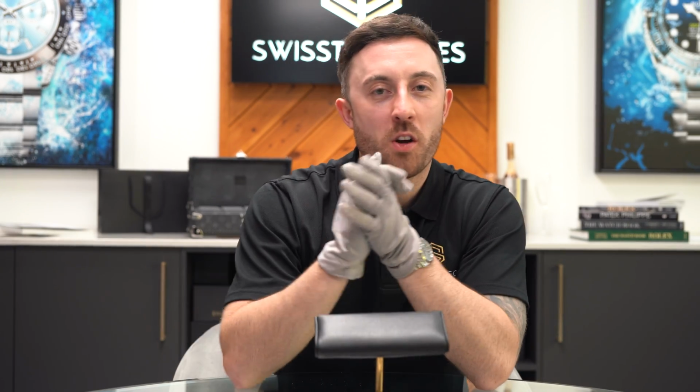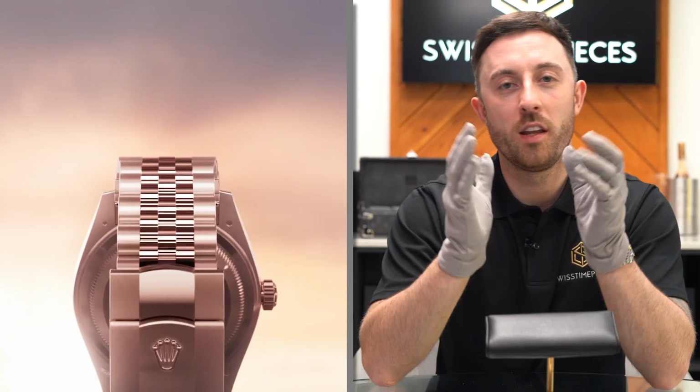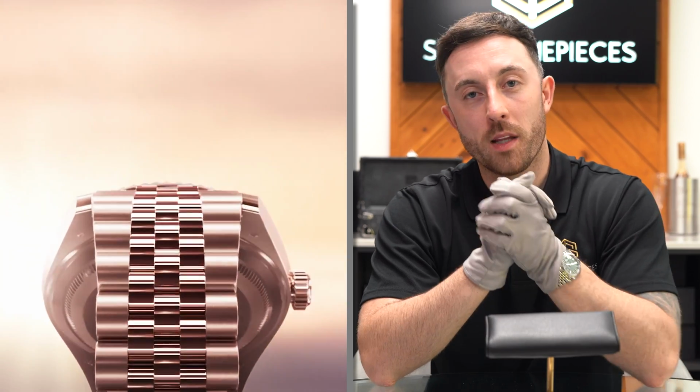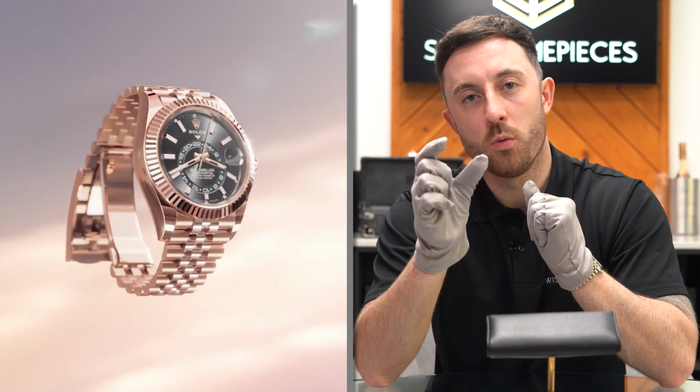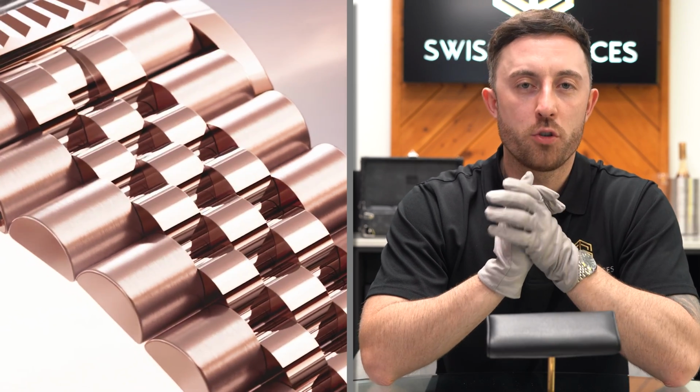So the last release I'm going to talk about today is the Sky Dweller. They've released the full Everose now on a Jubilee bracelet. I think that just looks stunning. Obviously they've released it on the full Everose with like the new blue teal dial, but you can now get that on a Jubilee bracelet.